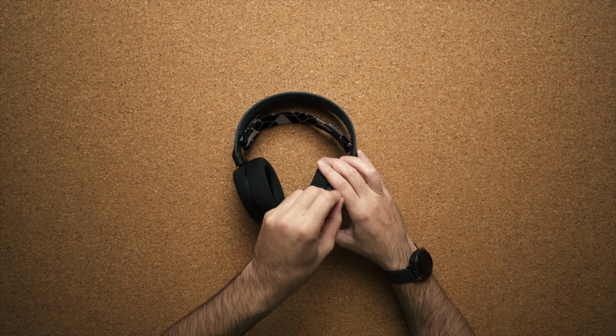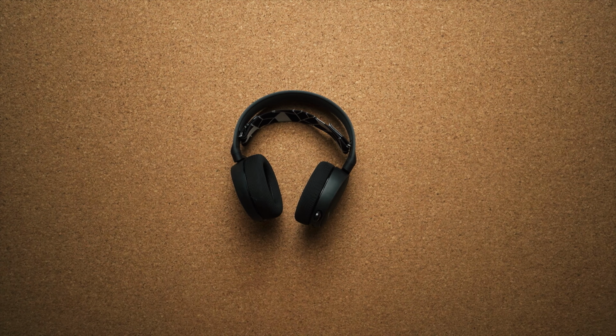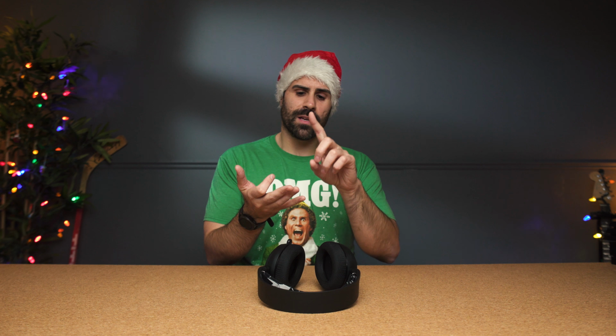You have a mic that goes in and out like this, which is fantastic, so it won't get caught in your chair. But the cool thing about this headset is the fact that it's Bluetooth and wired. So if you run out of battery, you can still plug it in and keep going. Compatible with everything, PC, Xbox, PlayStation 4, works with all that stuff.